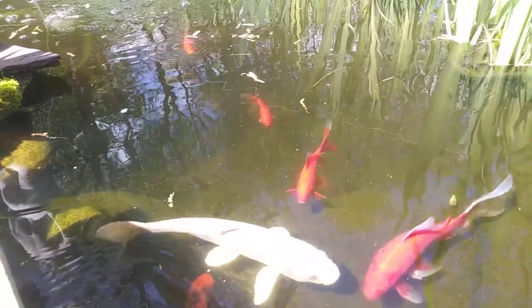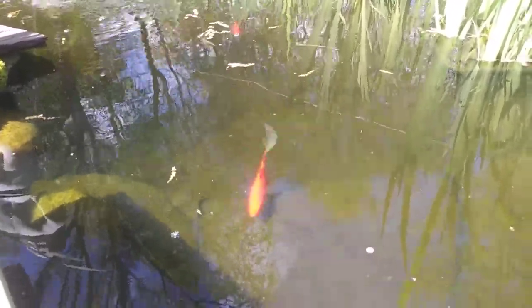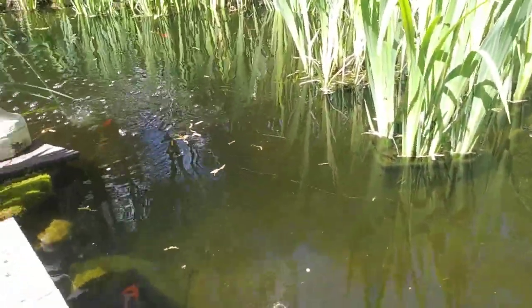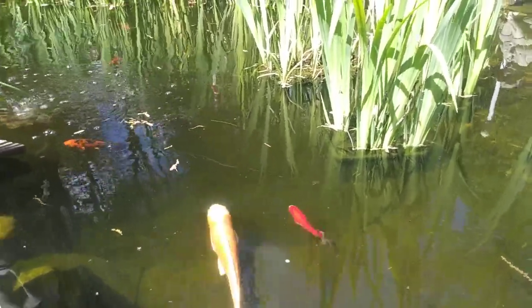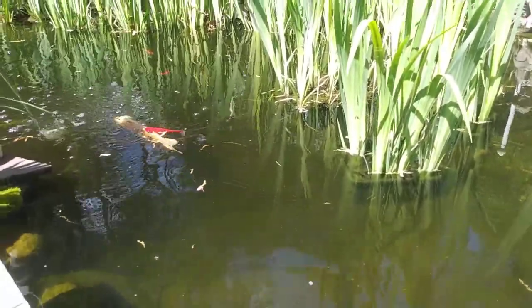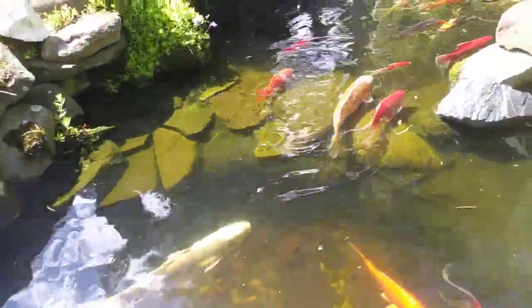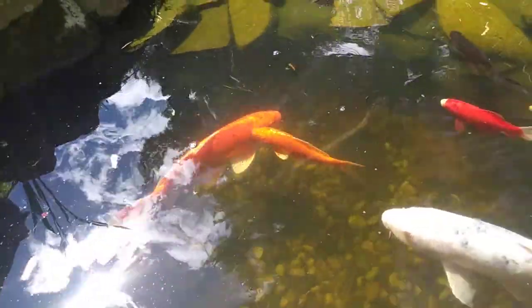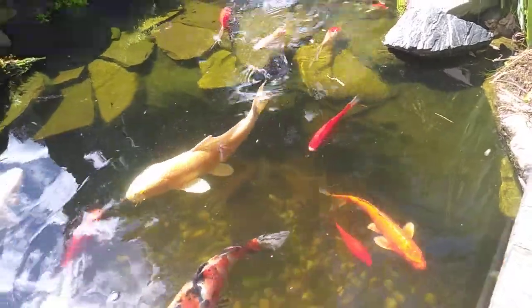I'm hoping this year that we might get some baby fish, but I don't know. The weather's been so erratic that temperature sort of sparks them into breeding, and I don't know if that's going to happen this year. Here's a whole bunch of them right here. That big orange guy there was born here about 6 or 7 years ago now.